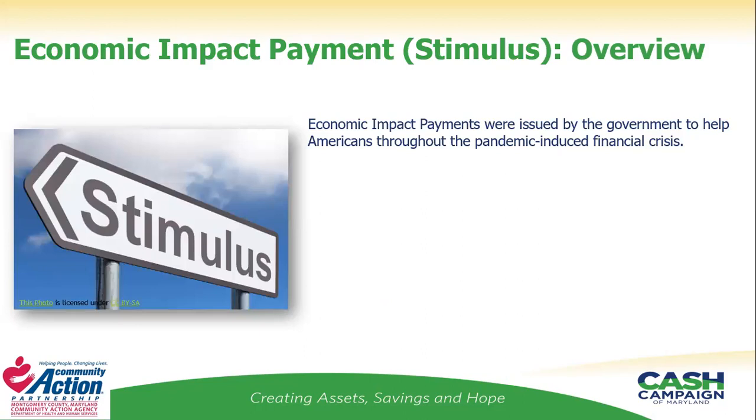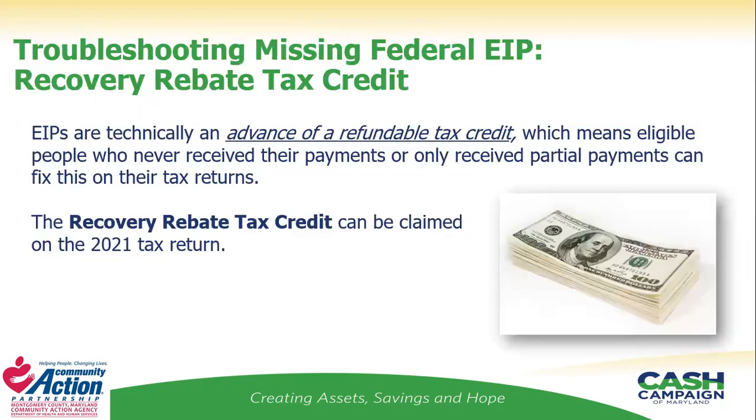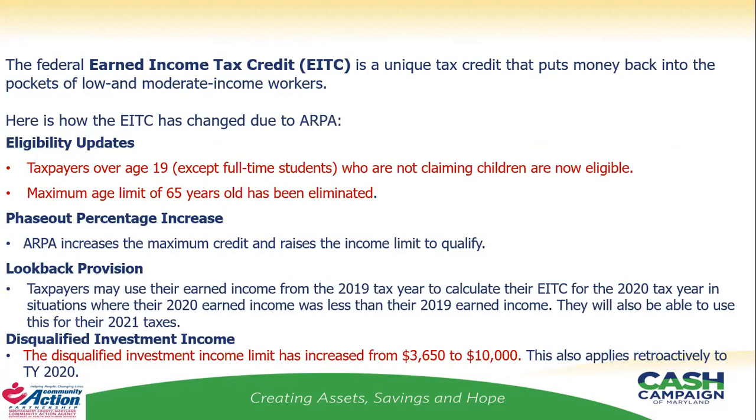Now, you know there were stimulus payments issued by the government to help Americans throughout the pandemic. As we all know, there were three payments. There was $1,200 per individual and $500 for children 16 and under, then $600 per individual and $600 for children 16 and under, and then $1,400 per individual, regardless of age. There is still the opportunity to get that. When we prepare your taxes for the 2021 tax return, we will be able to do the recovery rebate tax credit so that you can still get those stimulus payments. So as they say, hope is still alive.